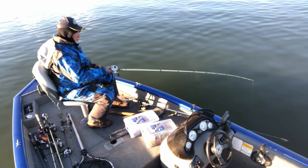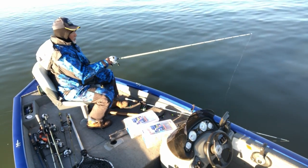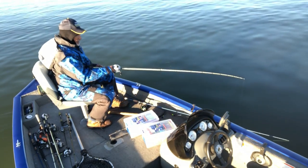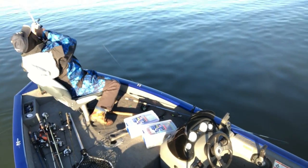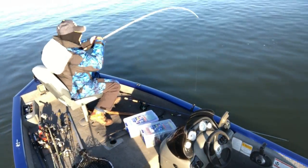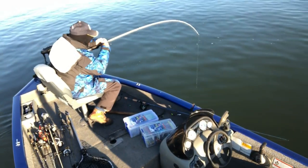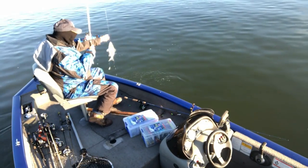Move around. Change around, move around. It's gonna be another struggle. When they quit biting that quick, after that, I drop on them, they still there. They just stay here. I still see them. They still there. You just got to make them suckers bite. You got to aggravate them. That's what you got to do. Hey, they good ones too out here. Hey, they good quality fish out here.